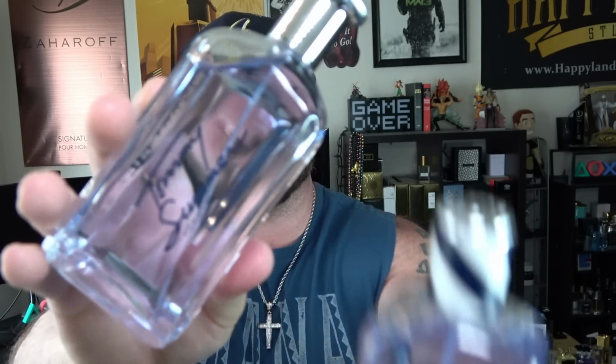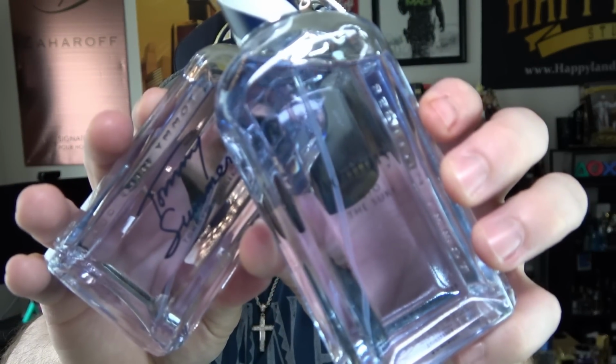As they start to dry, they're smelling pretty identical now. Yeah, so Tommy Summer 2021 is pretty much the same as Tommy Into the Surf. So that's a little disappointing with Tommy Summer 2021, that it's pretty much the same thing as Into the Surf. So like I said, if you have Into the Surf, avoid. If you don't have Into the Surf, this is hitting the rack stores, and it's a good scent. It's a good, cheap scent.